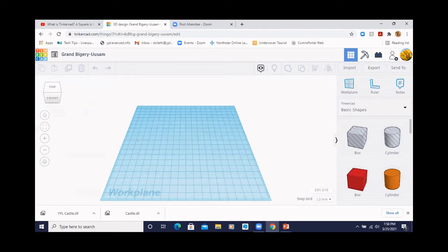The first thing I want to do is look at that file name. Tinkercad uses a very odd method of naming their files. I would never know that this is a keychain or whatever it is I'm about to make. So I want to come up there and change the name. I'm going to call this YPL keychain and press enter. Anytime I can click back up there and change the name, not a big deal.